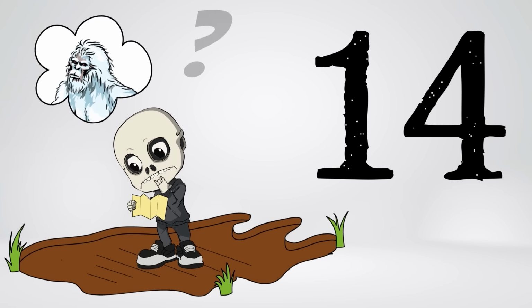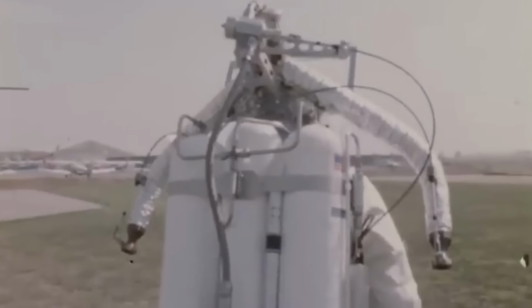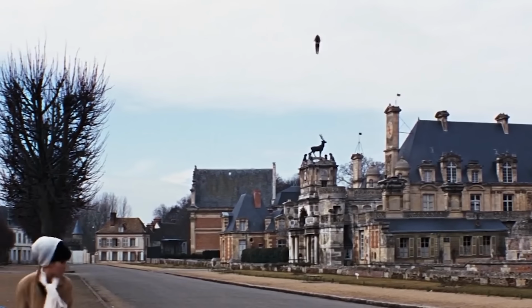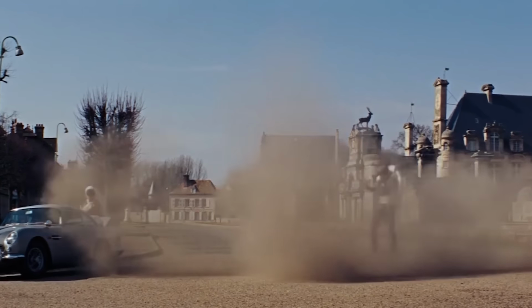Number 14. Bell Rocket Belt. Before all the flashy modern tech, there was the Bell Rocket Belt, the jetpack that literally started it all. Developed in the United States back in the 1960s, this hydrogen peroxide-fueled marvel was the world's first functional personal flight device. And yeah, it made its big-screen debut in the James Bond classic Thunderball, launching it into pop culture history.